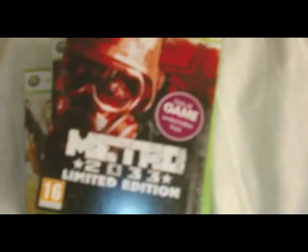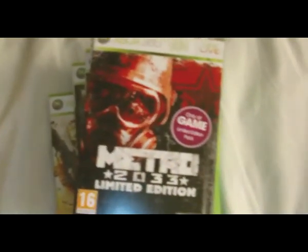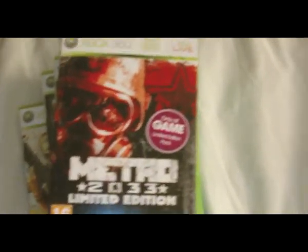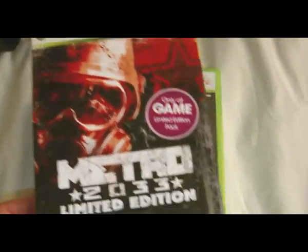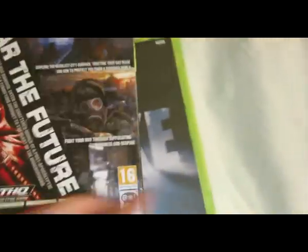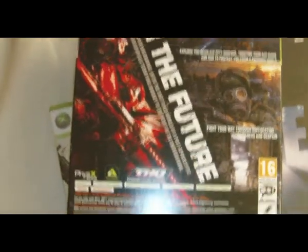Metro 2033, limited edition. Picked this up from Game for, I think, £23, which is quite expensive, but I rented this and really got into it. This is the Game limited edition, and if you look at the back of the box, at no point does it tell you what that means. The back of the box is exactly the same as the sleeve they've given you. So you don't know what content you're actually paying the extra money for.